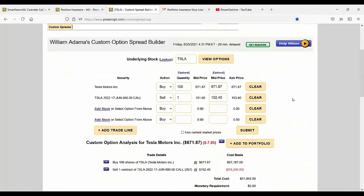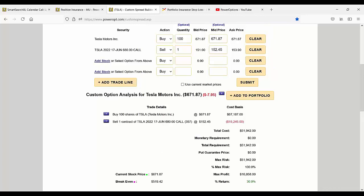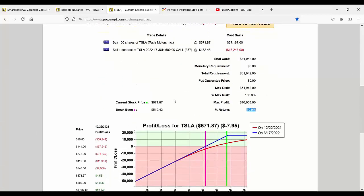So let's submit that, see what we've got. Okay, with the current prices using the midpoint, Qutub, of 152.45, I'm seeing a 30.9% return instead of the 22. What's important here is the downside protection, meaning that you've got roughly the same amount of downside protection in this case because you're selling sort of at the money. How far the stock can fall before you're losing money on the position is about 150. So you get a little bit of increase here for that increased return at the 680 strike, I believe you said. Yeah, 680 strike for June out there in time in that case. And we have a reasonable downside protection.